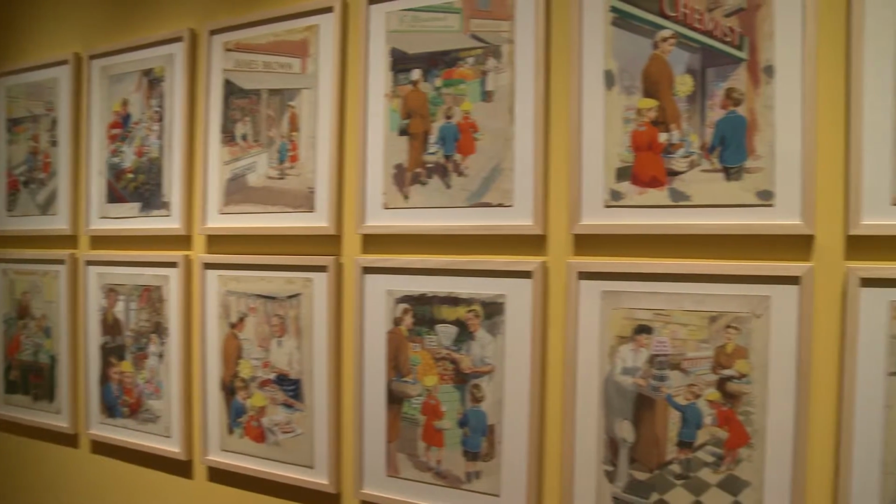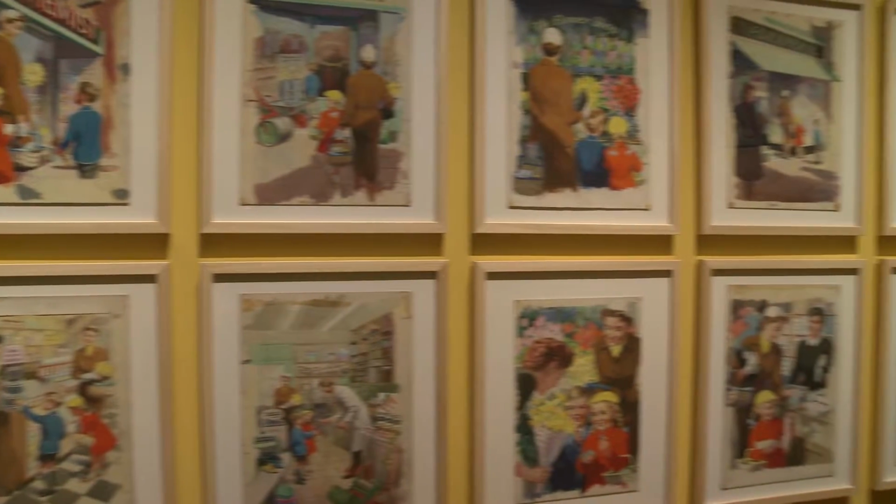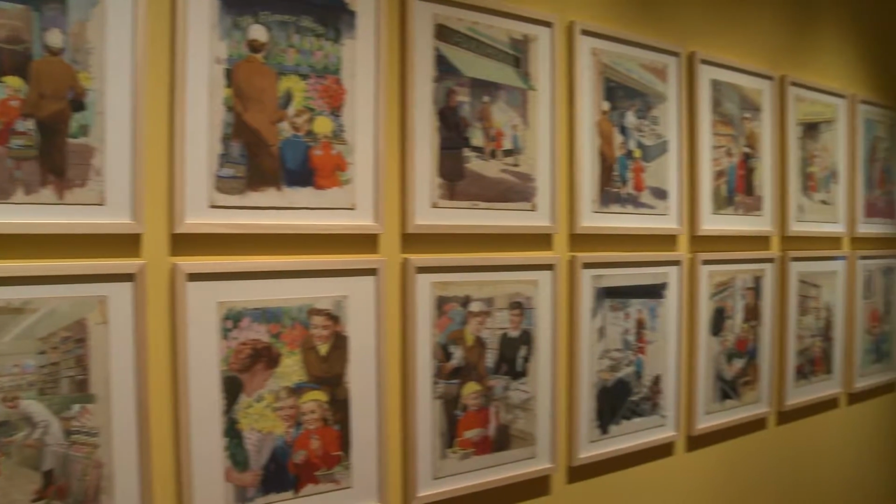What we wanted to do with this show was really demolish myths about the 1950s, that it was a drab decade full of sepia-clad people. It was full of rationing. Yes, rationing did continue to 1954, but really by the mid-50s, Britain was becoming colourful, confident, wealthier, and really importantly, design was affecting every element of British society.